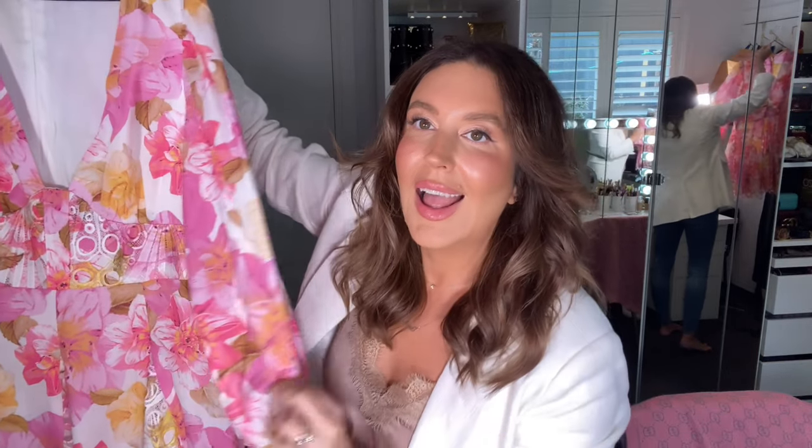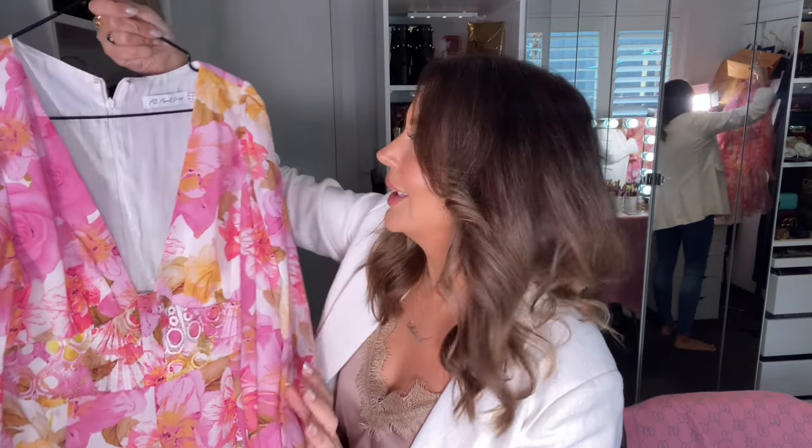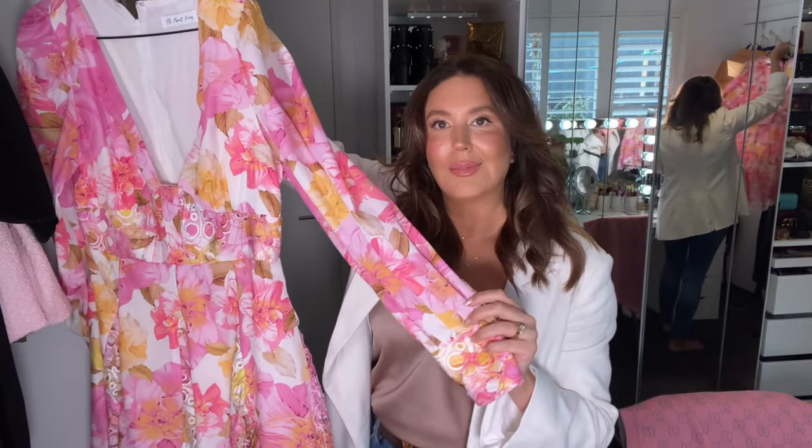And look at those covered buttons. Aren't they gorgeous? And just the pink and the flowers. It's just so beautiful. And this is called the Felicity dress, and I just absolutely love it. It's just so well made. I go to the shops all the time and you just don't see dresses like this. This dress kind of gives me the Zimmermann vibes, like it's luxury, and it's got the balloon sleeves as well. Oh, and I got this one in a size 12, but let me show you what it looks like on.